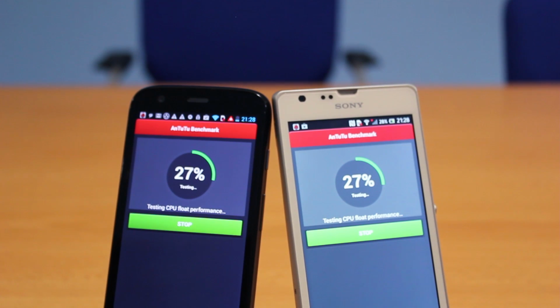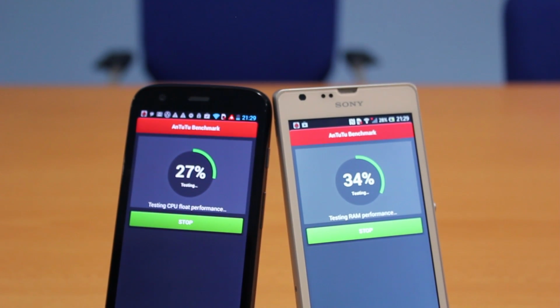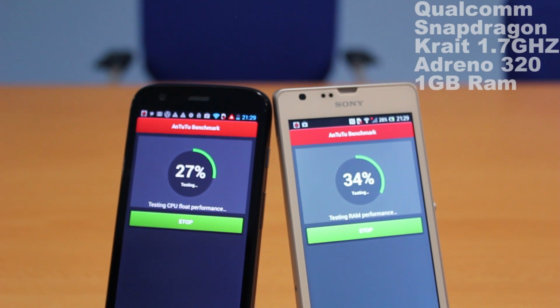Let's take a look at the performance. The Sony Xperia SP has one of the best dual-core processors out. It features the Qualcomm Krait dual-core processor clocked in at 1.7 GHz with 1.5 GB of RAM for multitasking. The 1.5 GB of RAM will also allow you to get a smooth experience when opening and switching between your favorite apps. The SP is also configured for gaming and graphics. It's running the Adreno 320 GPU, which is one of the best you're going to find out there for mobile gaming.